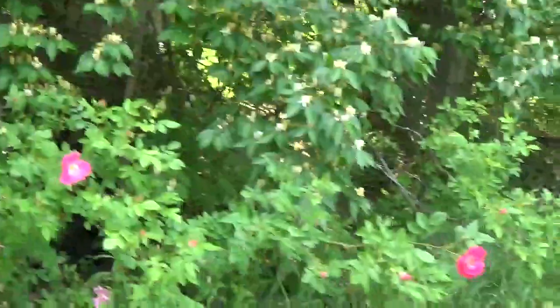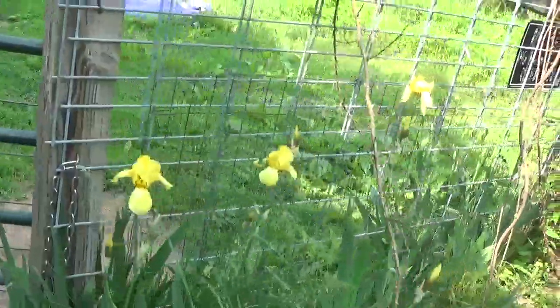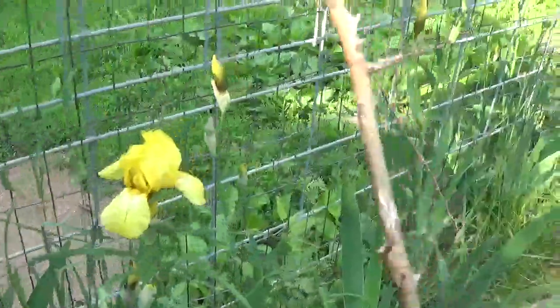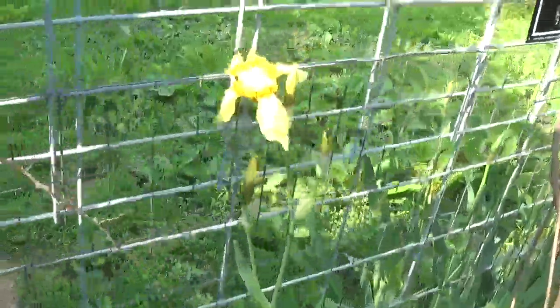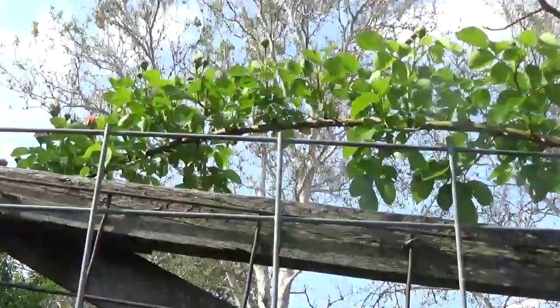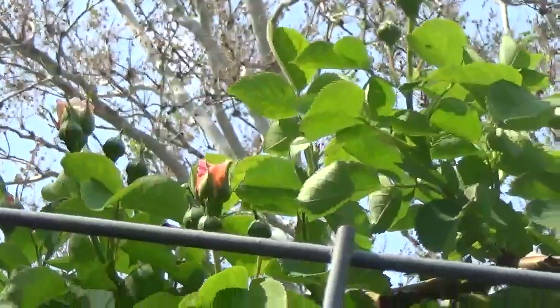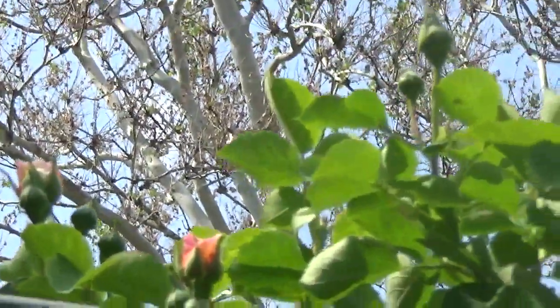It's a big whopping bird. Oh, look at this. We've got our yellow iris that are really coming out now. Look at that. Beautiful. And then way up here, day by day, a little bit more peach starts to show itself out of the rosebuds up there.